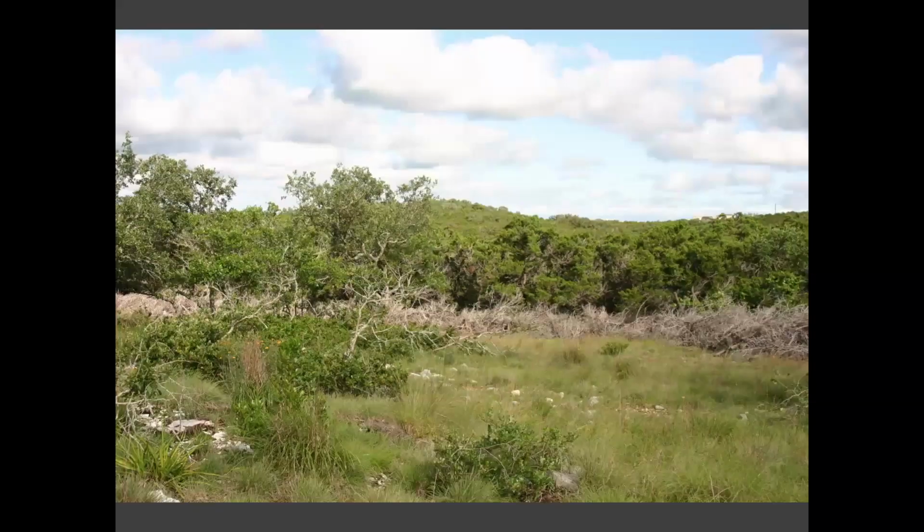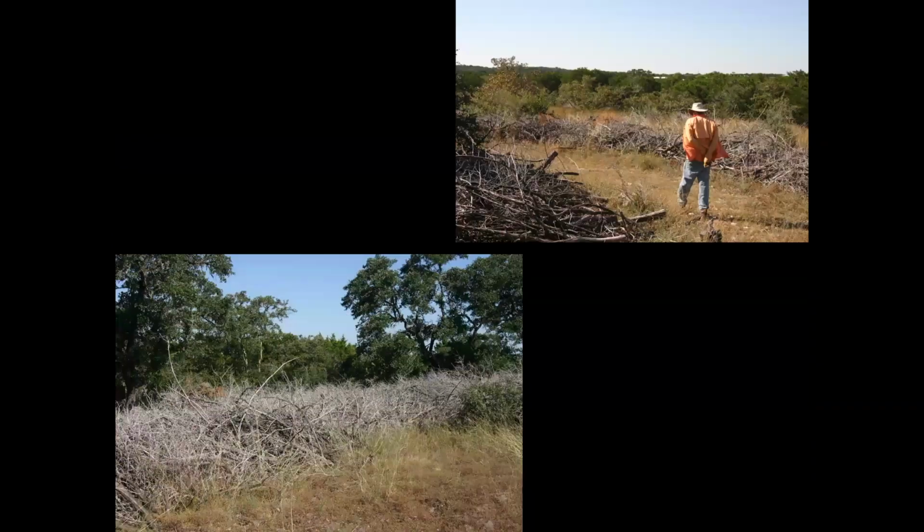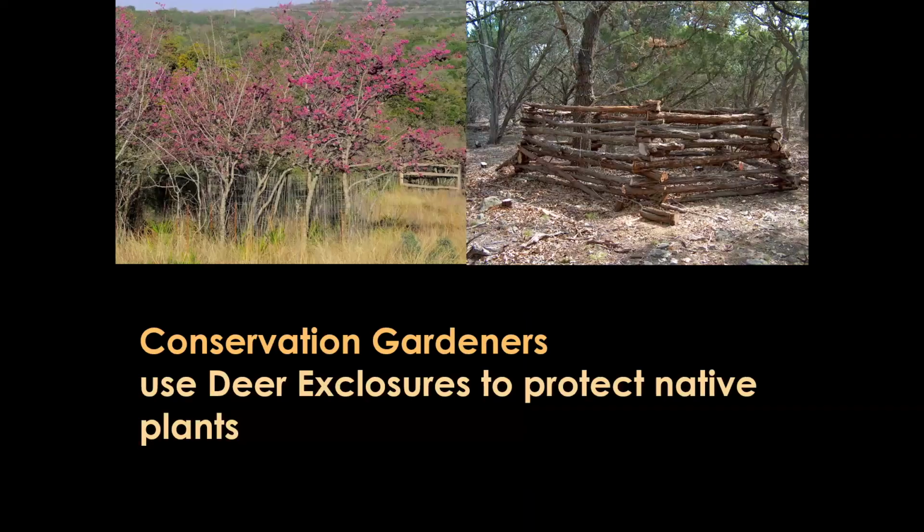And it is surprising. There is a tremendous amount of diversity that's happened in this. You can see shin oak coming back in here, lots of little bluestem, lots of forbs. There's lots of plants that we were surprised even showed up. There's just another example of it. Bob surveying his work. He said it's his exercise program.